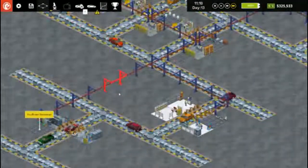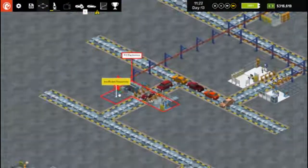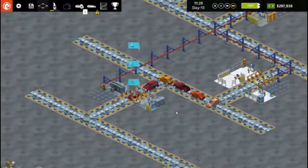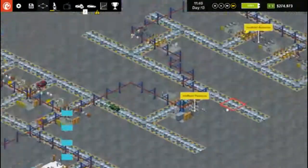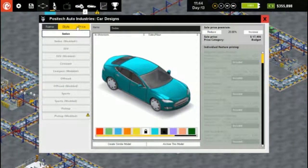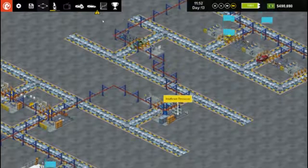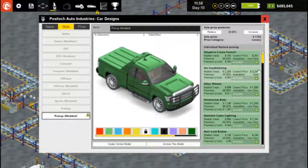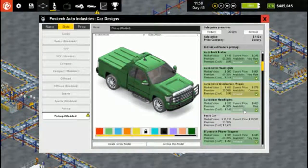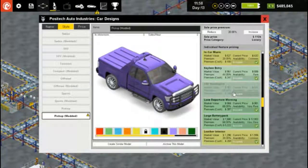Oh, the car's falling real quick. So what are them made? The car's made it through. Ah, well. Pickup. What's wrong with the pickup? Automatic windscreen wipers. So, I don't get it. What? Why has that come up?